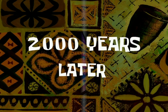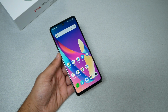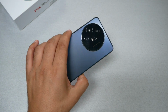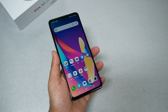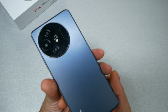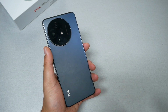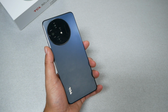After almost 2 days using the TCL 50XL, let me start with the design and build construction. As I said before, you are not going to expect high premium material build, but this phone seems very beautiful. A lot of people have seen this phone. They were very impressed with the design and the way the phone looked, especially the back of the phone with this camera, which I'm not a big fan of the way it looks, but I have to say the phone looks different than any other phone I have seen.